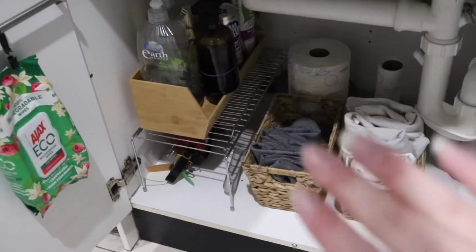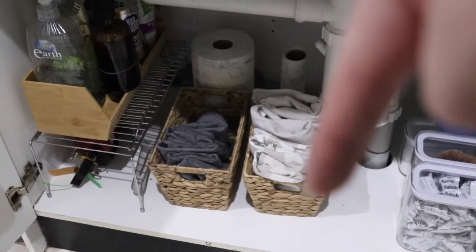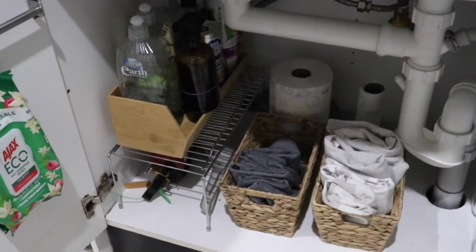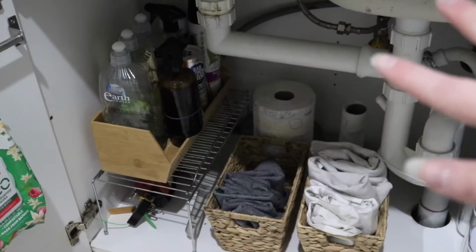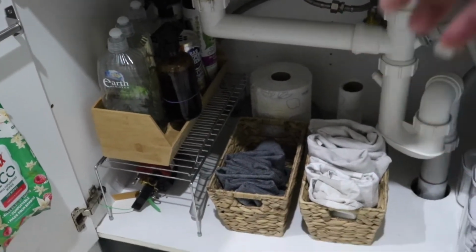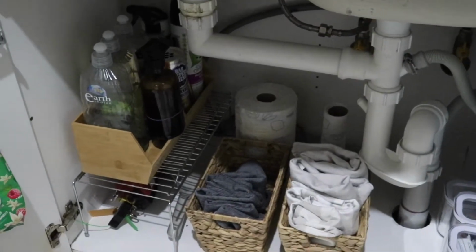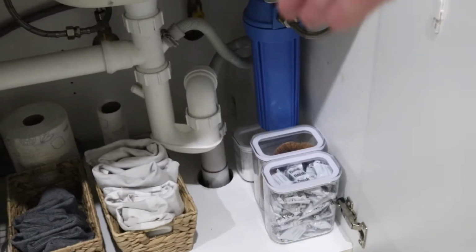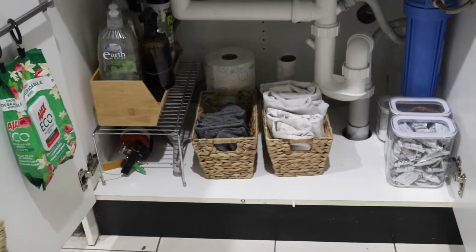Down here we have, like I said, the dish towels, thank you Zayden, and dish cloths, thank you, and paper towel up the back. I try not to store too much paper towel under the sink just because sometimes water gets under there and we obviously don't want to waste it. And over here, I went with the sideways option because I think it looks better. It looks pretty stinking good.